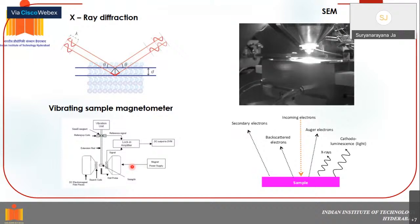Once you deposit the material, one can characterize it using the X-ray diffraction technique, then the scanning electron microscope technique, and the magnetic characterization can be done by the vibrating sample magnetometer. The X-ray diffraction is basically, once Bragg's law condition 2d sin theta equals n lambda is satisfied, then you can observe the diffraction pattern. You can observe the peaks in the 2 theta versus intensity graph of X-ray diffraction.